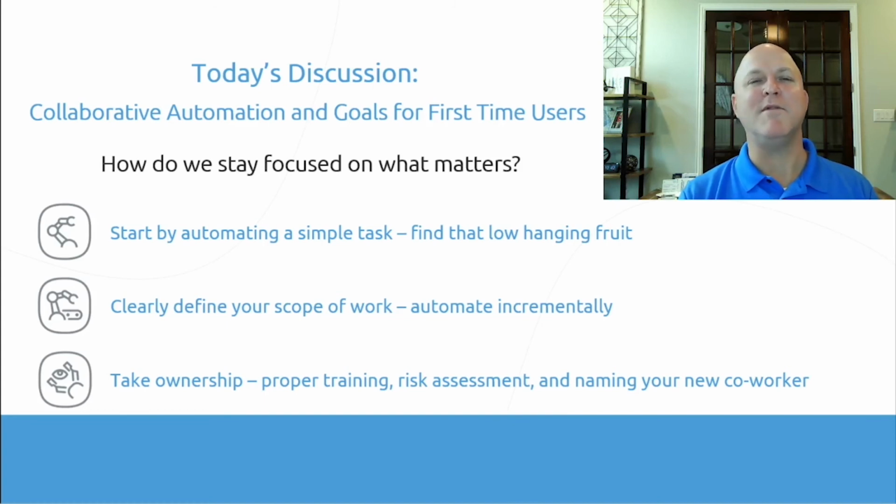I've even seen companies that will have a fun naming contest where they name their new coworker, their robot. They give it a name. It's part of the team.